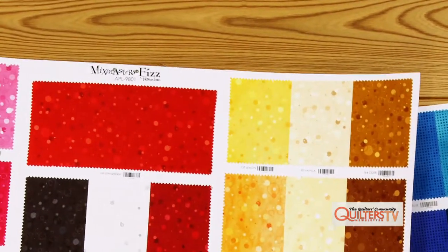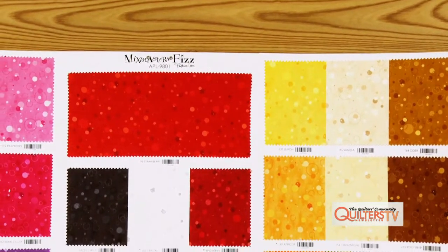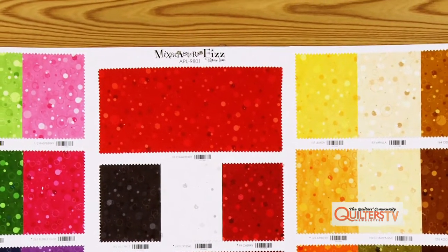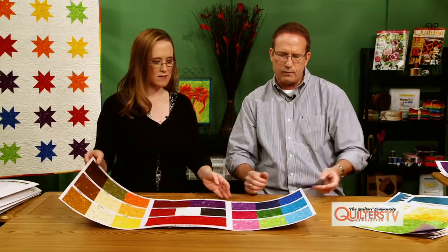That one was called Dot to Dot. This is Fizz. Fizz has been hugely popular, and we're actually adding new colors to both Dot to Dot and Fizz. Those are coming soon. I think we'll have about 40 colors in each of those collections.